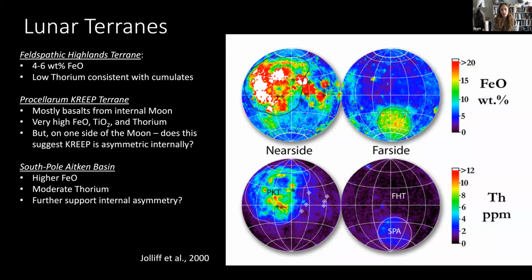It's interesting that the KREEP is so asymmetric. If this is really part of a global magma ocean, why is it so concentrated just on the near side, and only really a portion of the near side?